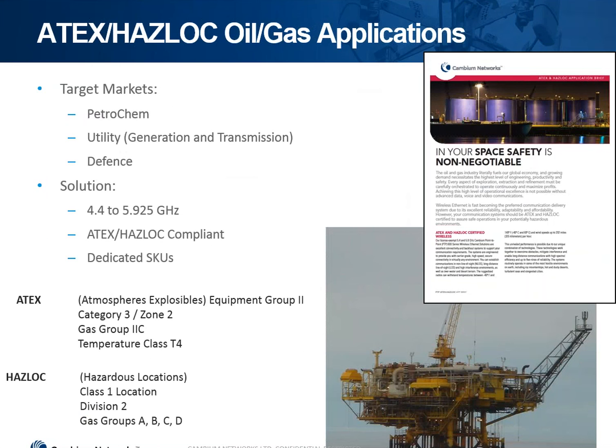One other feature that we're introducing with both the 450i and also when I talk about the 700 is what's referred to as ATEX HAZLOC. This is a particular capability for oil and gas applications. So whether it's in the generation part or collection part of the petrochem industry or the pipeline aspects of it, anywhere that the hazardous conditions require an ATEX HAZLOC certification, we now have a product in the 450i and the 700 that can be used in those applications.